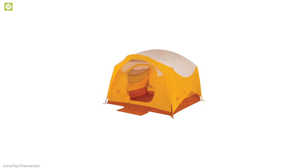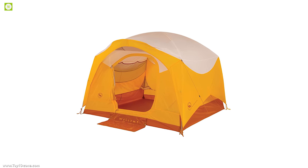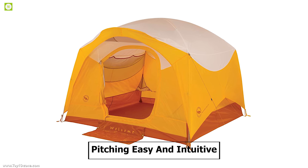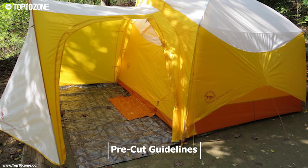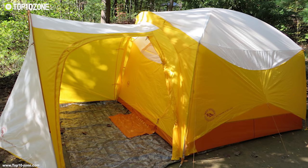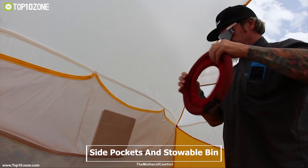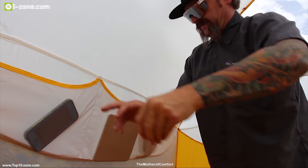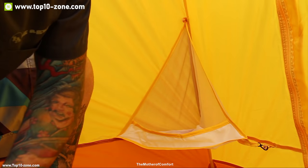It comes with an aluminum pole set that attaches with plastic clips and slips and has color-coded webbing and buckles, which makes pitching easy and intuitive. It also comes with pre-cut guidelines, which makes this high-profile tent stable and secure in any weather condition. The tent has side pockets and storable bean pockets that can double as bedside tables, so that you can store all your gadgets in one place and keep them organized.